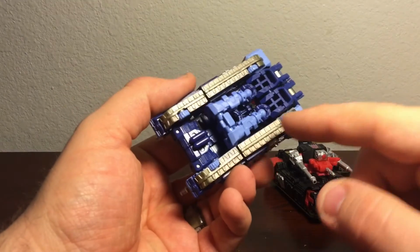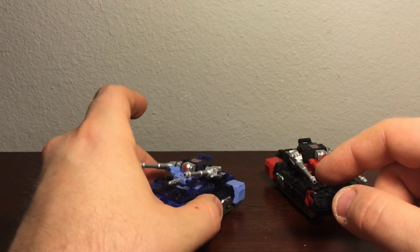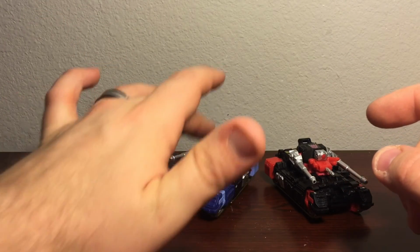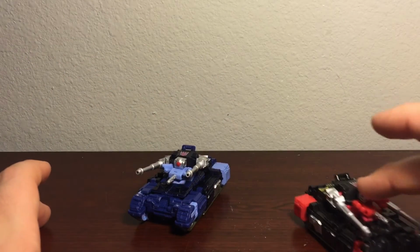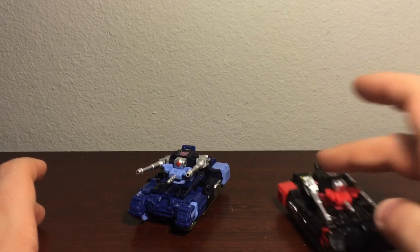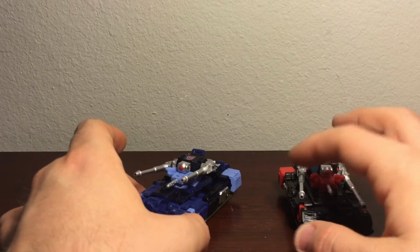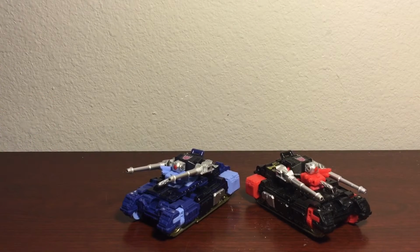Now they do feature 4 rolling wheels. The only complaint I have is they don't roll too well. It's almost like they'll glide a little bit. That's about it. I mean, you can hear some of the wheels roll, but not all of them. But that right there is the anti-aircraft tank modes. I think those look cool, but I just wish they would have found a better spot for the buttons for the pile drivers.